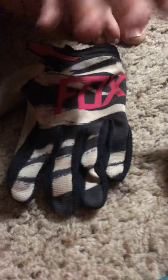I know. All right, so these ones don't really have a match. I mean, I like to go mismatch. They actually go together. As you see, Fox. So those are actually a pair.